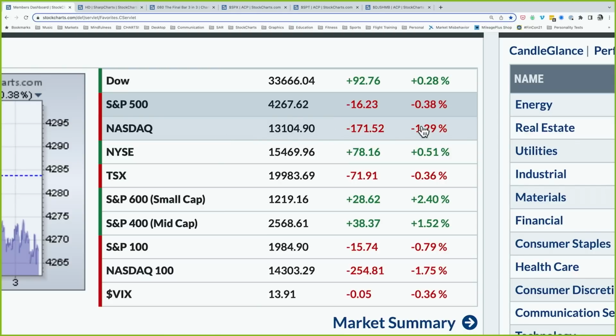The NASDAQ composite leading the way lower, down 1.3%. The Dow higher, up 0.3%. So we have a familiar scenario recently where the NASDAQ is down and the Dow is up. But of course, the S&P is most likely going to be down in that scenario because it's pretty growth oriented, all things considered. Mid caps and small caps had a decent day, with the small cap S&P 600 up 2.4%.